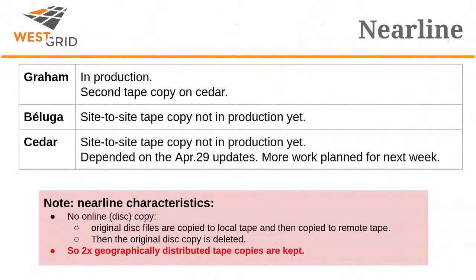There's the nearline stuff. I already mentioned that. I just want to note that the issue we're having is that when we move data from online, usually /project, to tape, we don't want to keep only one tape copy. We're always a little paranoid about tape. So the nearline will keep 2 geographically distributed tape copies.